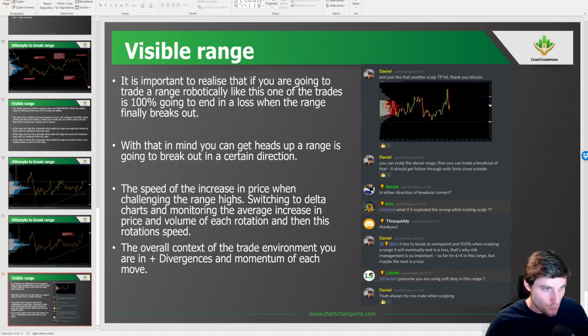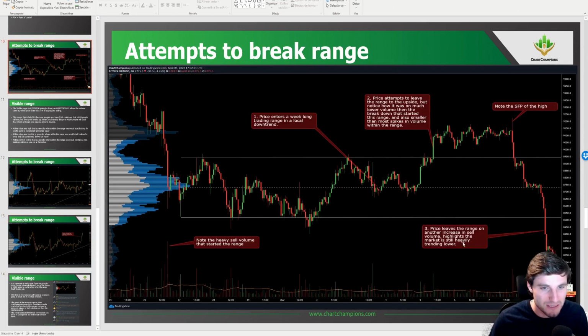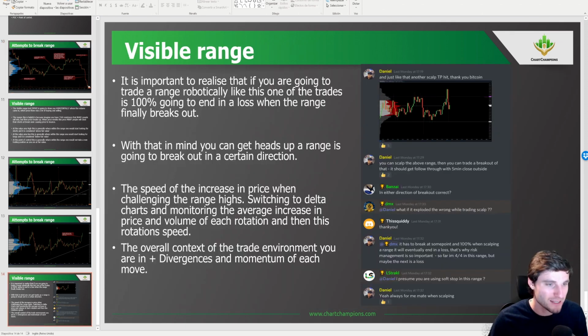Okay. With that in mind, and why I'm saying robotically here is because you can get signs that it's going to be breaking out. Like I was highlighting before, these little glimpses that you can see, you can get signs that something is going to break out of a range and it's not going to continue in it. But if you're trading just robotically from highs to lows, not looking at anything at all, then you are 100% going to take a loss.